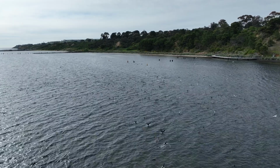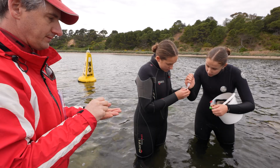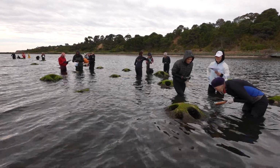Hi, I'm Jack. I'm studying a Masters of Bioscience at the University of Melbourne. We're down here today working on a restoration project for the Angasi oyster. The Angasi oyster is native to Australia. They're functionally extinct at the moment, unfortunately, meaning they don't really have any prevailing habitat left.